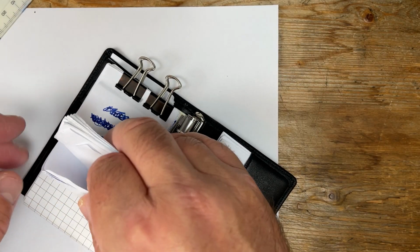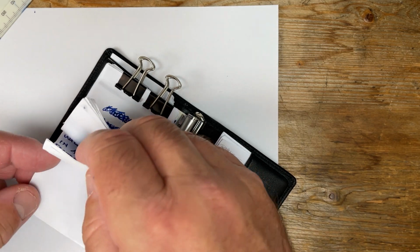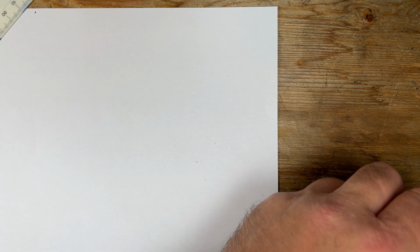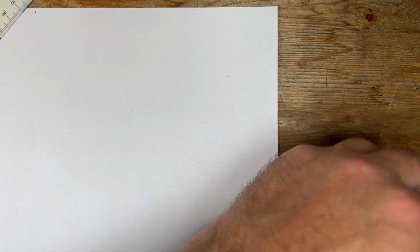Let me give you a little diagram that I've pre-done. Let me take this off so I can find it without revealing all my stuff. Where is it? I can't see it. I'm not going to delete it. But here we go.